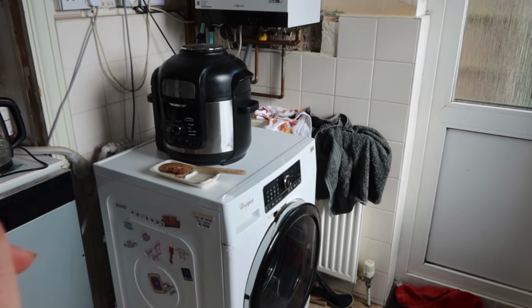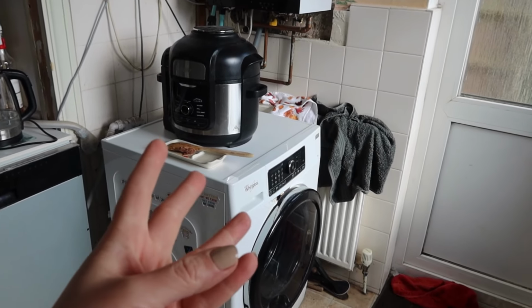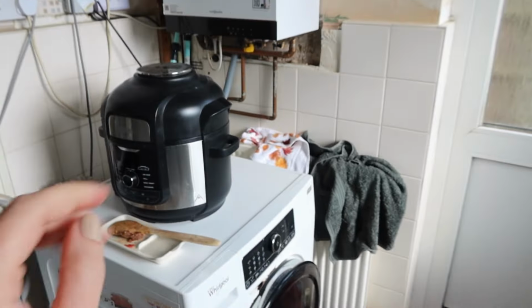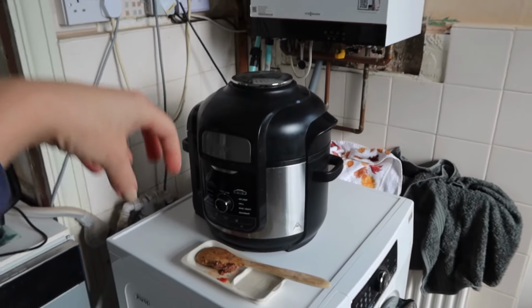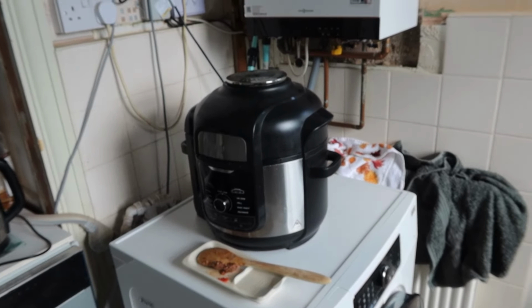The only thing that you can't do is have a full meal that's all warm, so we have to use the microwave quite a bit to warm up our food, because you have to do this in sections. You can't make a full roast in just the air fryer. I have to cook the meat, the potatoes, and roast the carrots, you know what I mean.